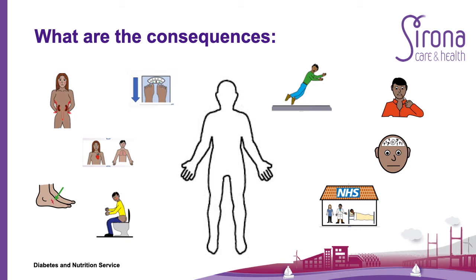Another consequence would be the psychological impact of malnutrition. It is often really underestimated and again can be a vicious cycle if somebody's mental health deteriorates, and this can lead to them spending more time in bed or on their own. They can then have further social isolation and depression.